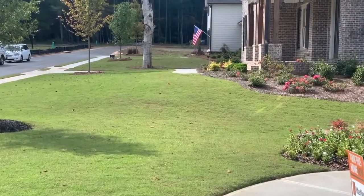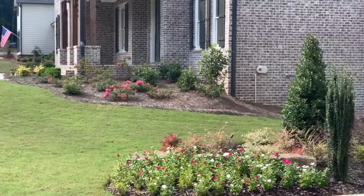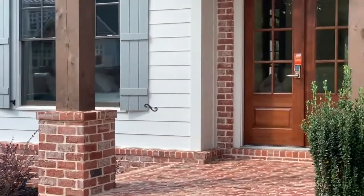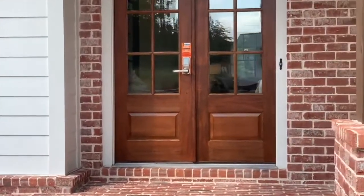It is a four bedroom, four bath home with 3,842 square feet on the first two floors, and it does have an unfinished basement. This home is the builder's model home, so it's outfitted with all of the upgrades. So with that, let's go ahead and take another tour of this beautiful property.